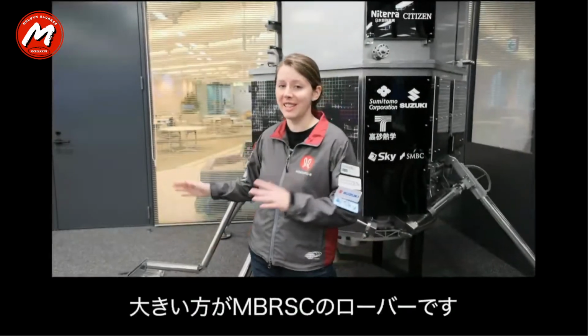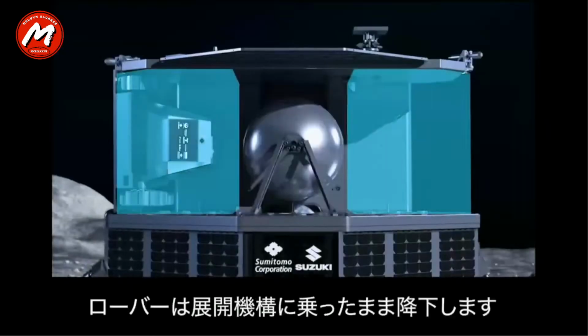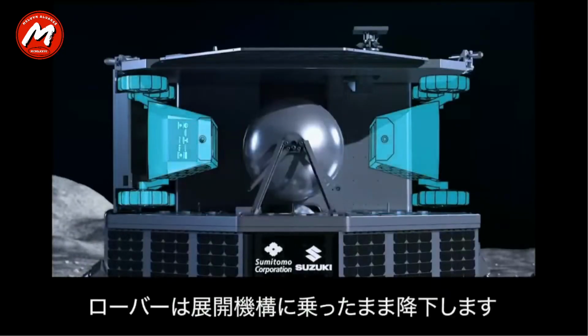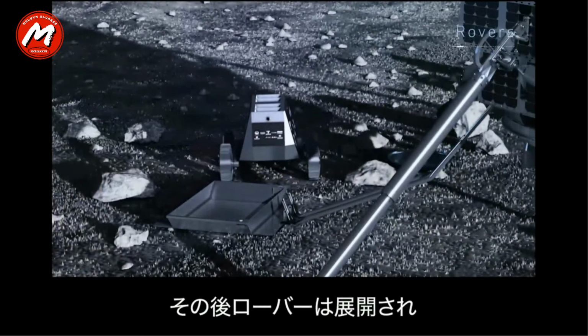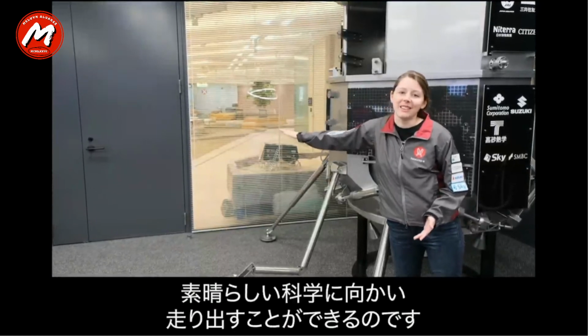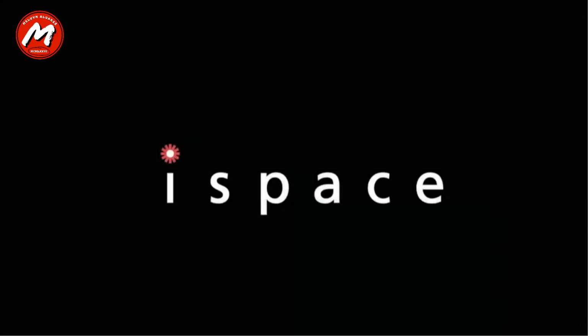The bigger one is the MBRSC rover. So it has been flying up here. Once it's time to deploy, the arm folds down with the rover on it, and then we release the rover, and it can drive off to go do some great science. Thank you to Katie and Haroon, and all the best during those first moments of surface operations.